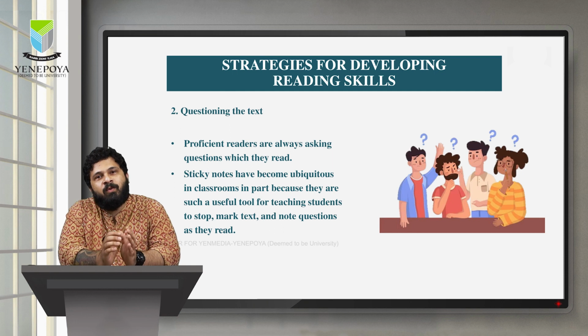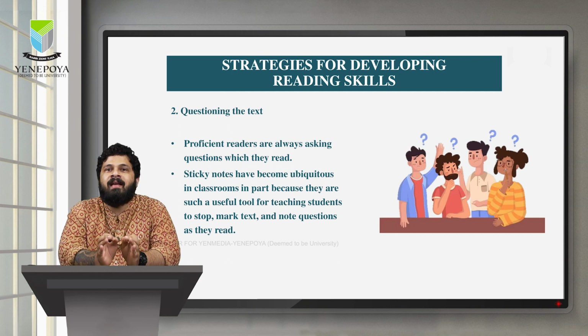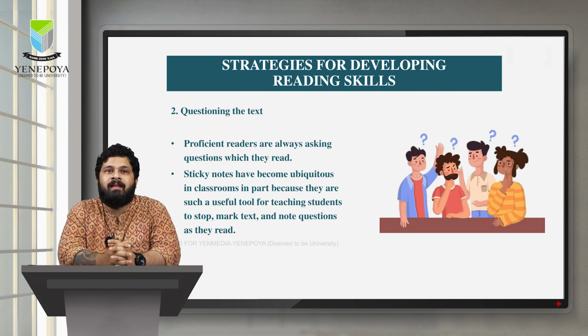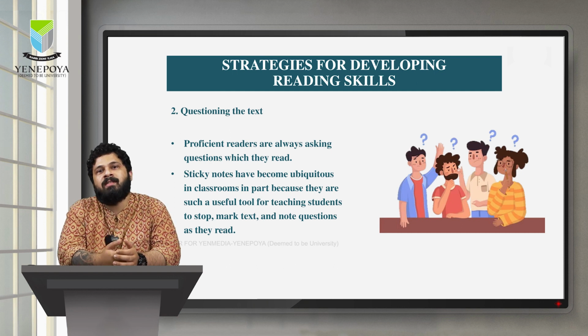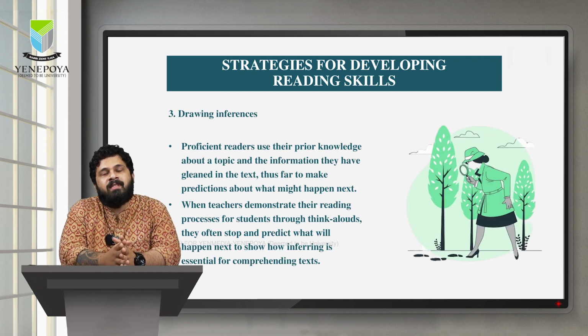The next strategy is questioning the text. An effective strategy for developing reading skills involves actively questioning the text as you read. Proficient readers consistently pose questions to themselves about materials, promoting deeper engagement and critical thinking. Sticky notes have become a popular tool in classrooms for fostering active reading habits. They offer a practical method for students to pause, mark specific sections of the text, and jot down questions that arise during their reading.